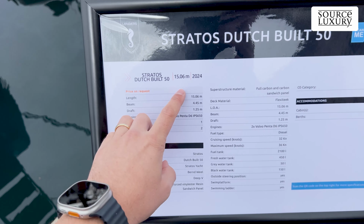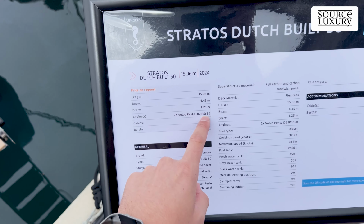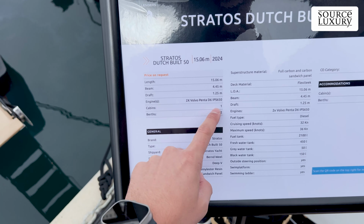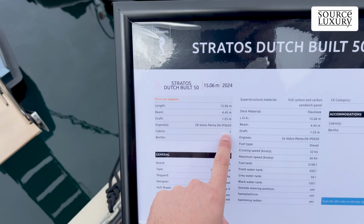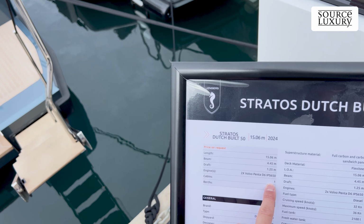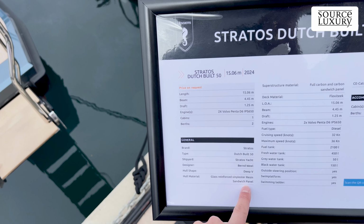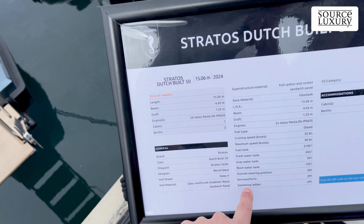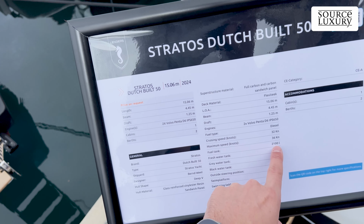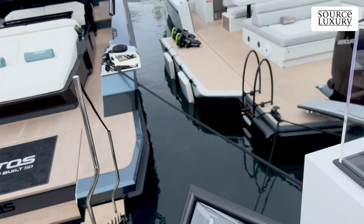What's this? 15 meters, two Volvo Penta IPS. So you've got joysticks and pods. One cabin. One cabin's not very big for a 50 foot. GRP. Fuel tank 2100 times that by two, so it's four grand to fill up.